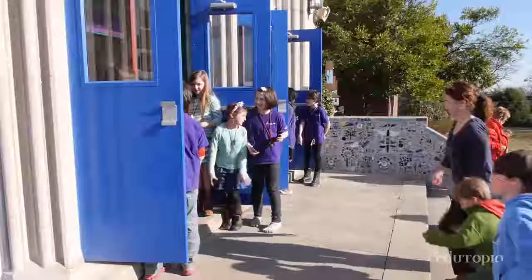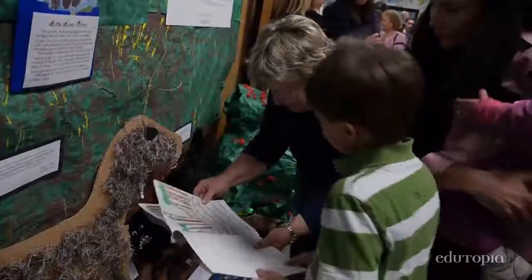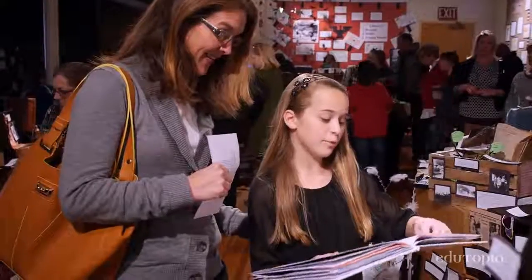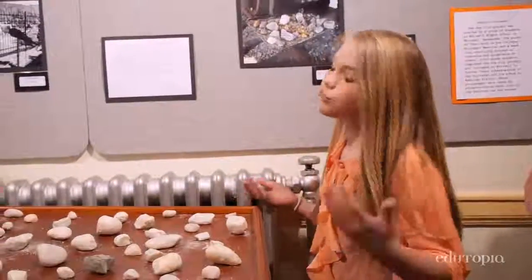Every 9 weeks, the whole school turns into a museum. The halls will be filled with parents and children who are all here to celebrate what their children have accomplished in the past 9 weeks. The students writing, the students problem solving, the students thinking, and it really is a great way for students to share their learning with their parents.